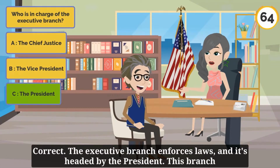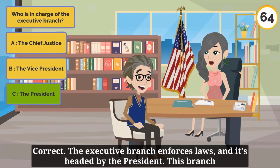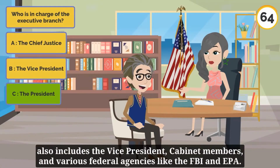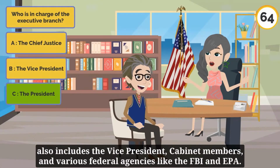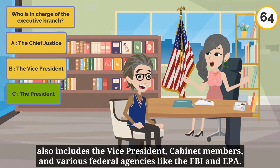Correct. The executive branch enforces laws, and it's headed by the president. This branch also includes the vice president, cabinet members, and various federal agencies like the FBI and EPA.